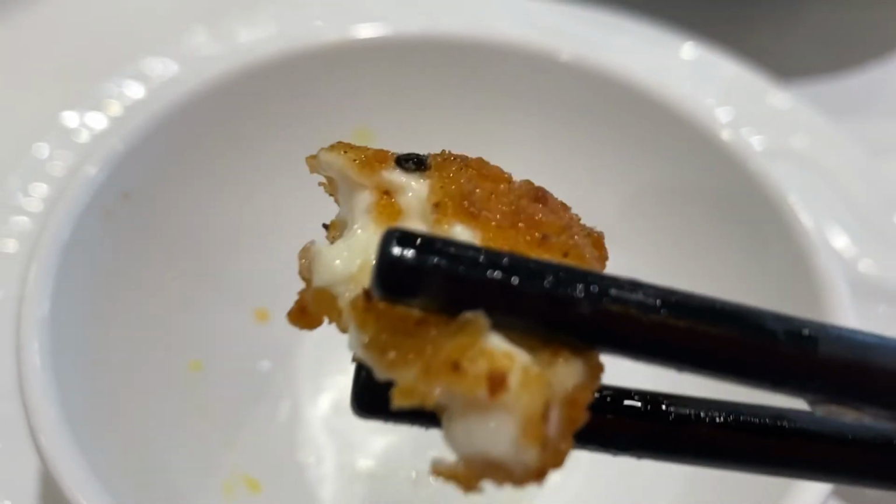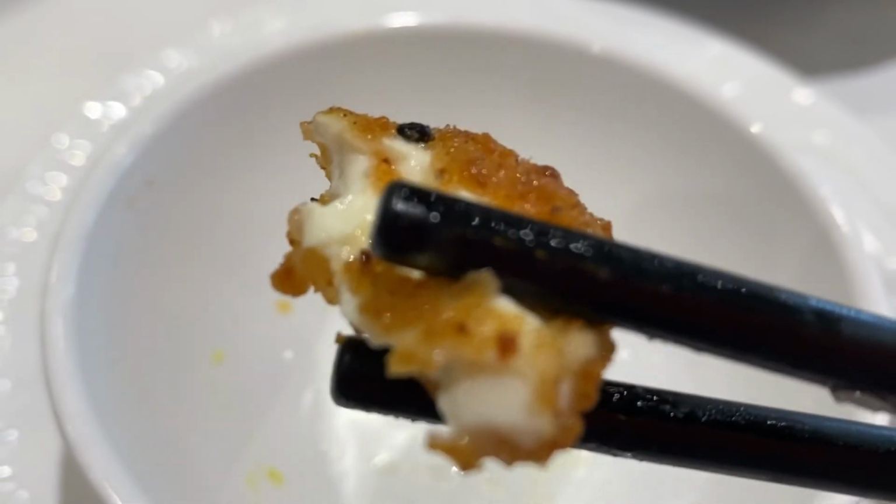Wow. Really nice and crisp on the outside. It has those different seasonings, like some pepper and then some 5 spice and other seasonings to it. I'm not really sure, but it's really crispy. Has a nice bite to it.